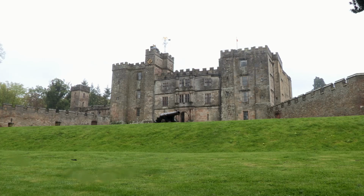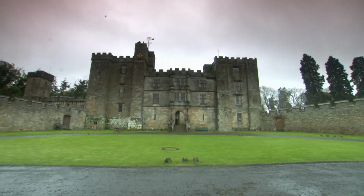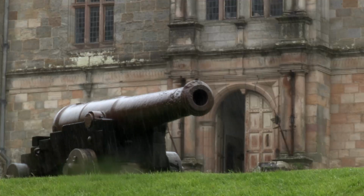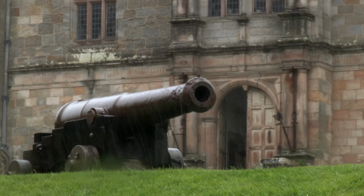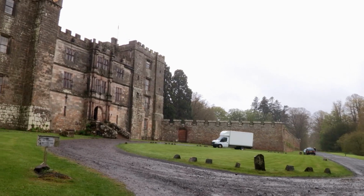Look at that. Proper castellation. Look at the bat on the weather vane. Oh, that's brilliant. That is staggering. This full-size cannon. What a place. That is properly intimidating, isn't it?